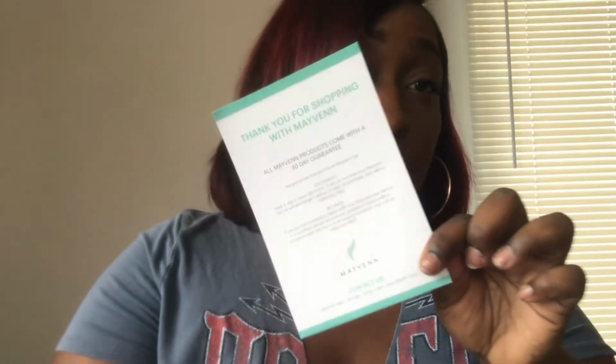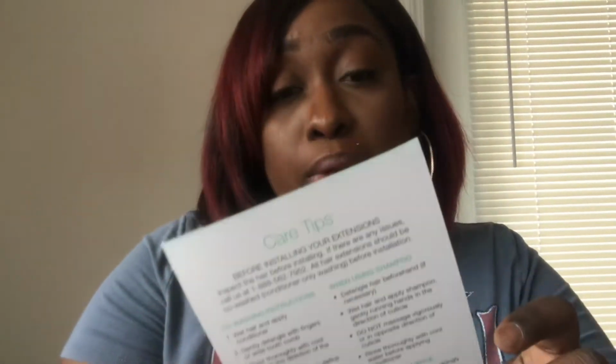So you do get a little card with how to do exchanges and refunds, because yes, you can exchange. There is a 30-day guarantee. And then it has directions on how to shampoo, wash, daily maintenance, and important notes. And then it has a customer service number, all that good stuff. So that's one thing I like about working with them, because sometimes there may be a bad batch in here. That's just normal, but at least there's a guarantee, so you can get your money back or exchange it.